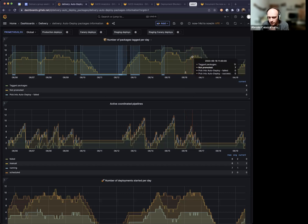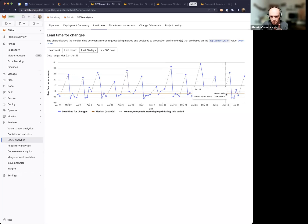Again, we see here, I think, the same thing. When things start going up, we were doing another patch release, I think on the 16th. So things start failing, and your attention is put elsewhere because you have to keep the patch release process running. And the net effect is that we are not deploying as much as we want.